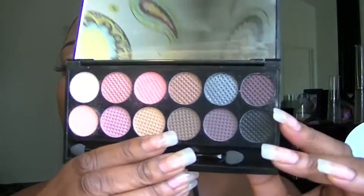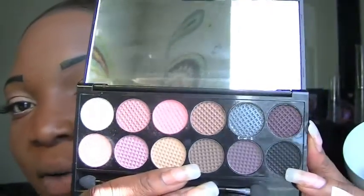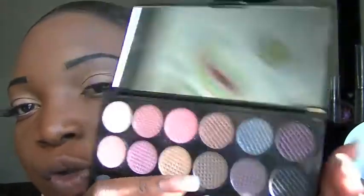And this is the Oh So Special palette. This one is really pretty. It has pinks and a lot of neutrals. I noticed that most of the palettes have a matte black, which is good because you can always use it as an eyeliner. I think that's why they put that there. Plus, they have some gorgeous browns. I absolutely love this brown. It doesn't look gray, but on camera it looks kind of purple, huh? But it has peach and pink colors. A lot of neutrals, but very, very pretty.